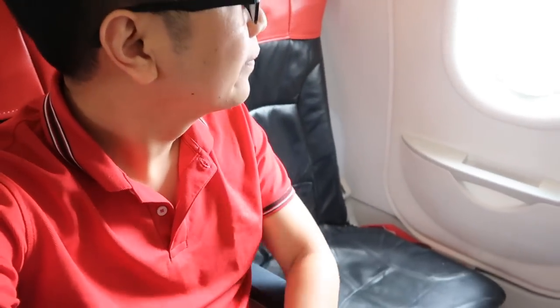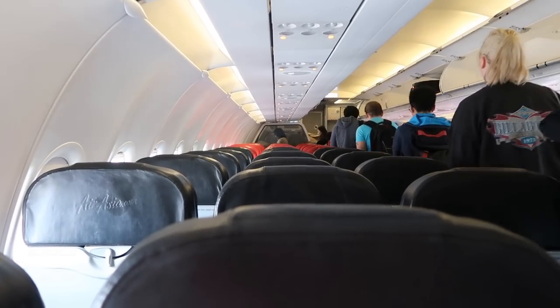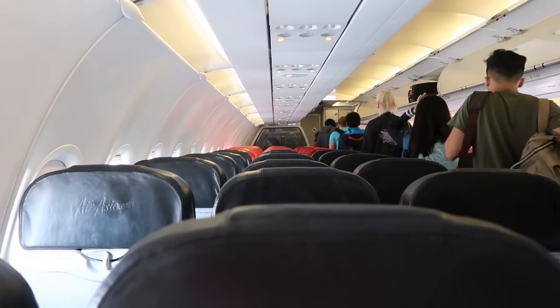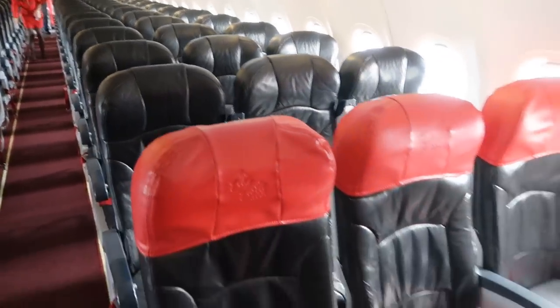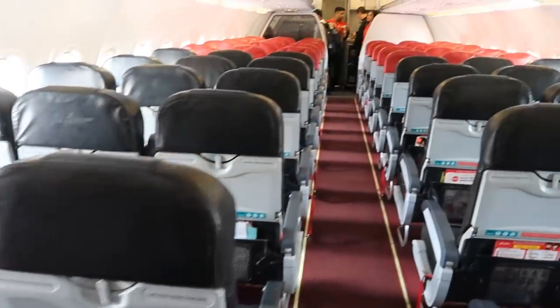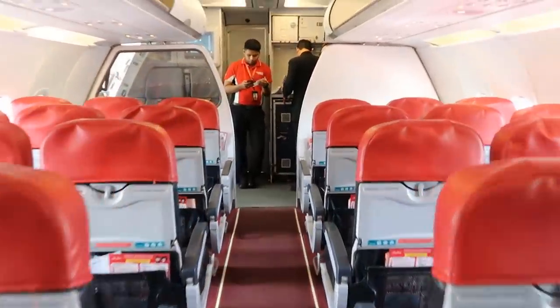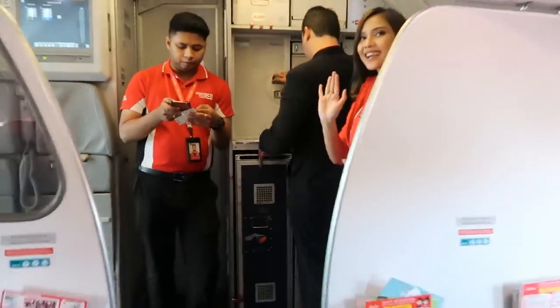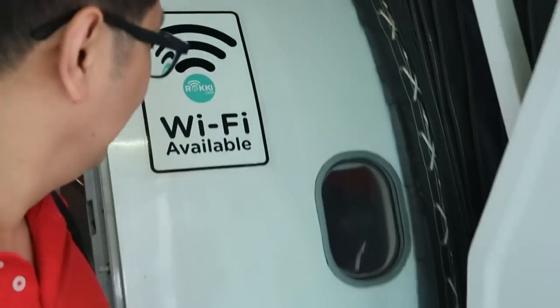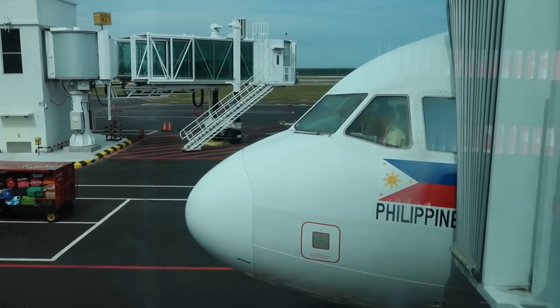While the last few people are still making their way out, I took the chance to move to another seat, just to get the feel of sitting on one side. Finally, it was time for me to go. Thank you, I had a wonderful flight. As usual, once I got out of the plane, I can't help taking some photos and videos of planes while at the bridge.